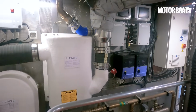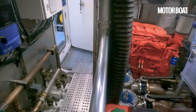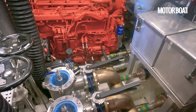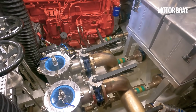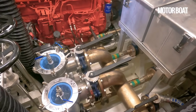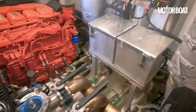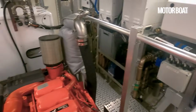Got the big exhaust here, and then lots of detailing. Let's have a little bit of a look. These are the big raw water inlets. You can see each of those is big enough to supply both engines if needs be. So if one gets blocked, you can clear it out, and one of those will provide more than enough water to run all the cooling systems necessary.